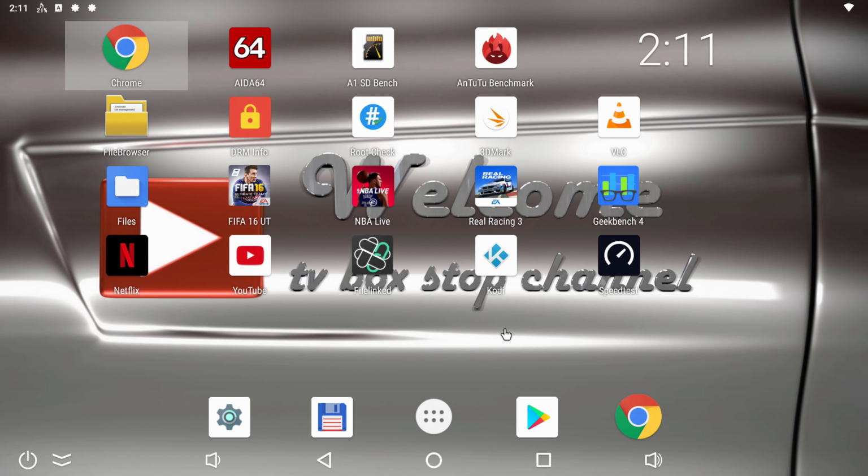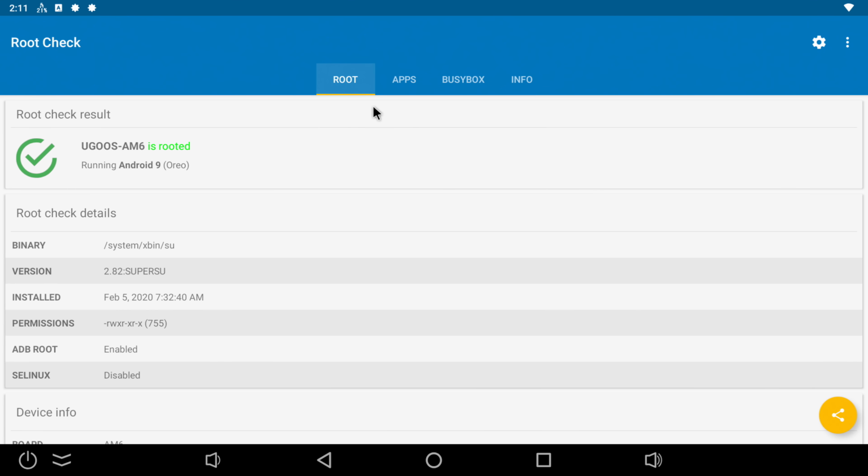So to show some of its features, I will start with its root access information. The box is not rooted by default, but once you activate the root switch feature and restart the box you will have root access.